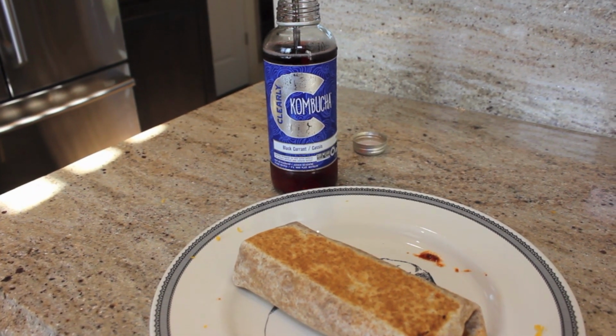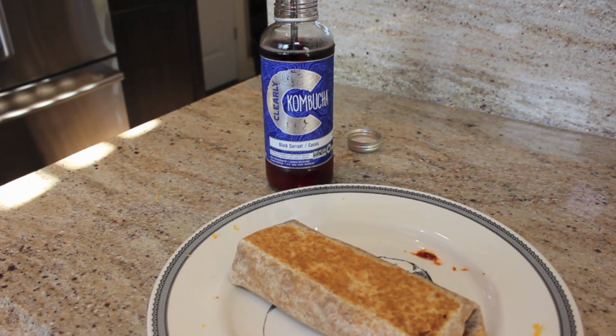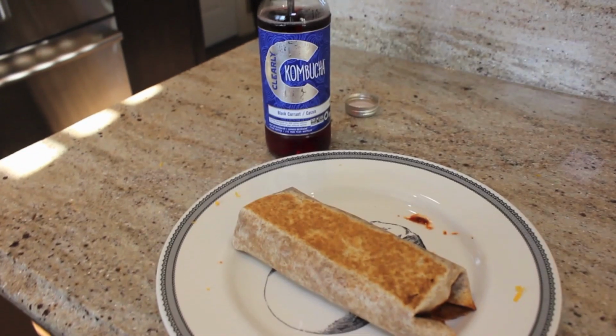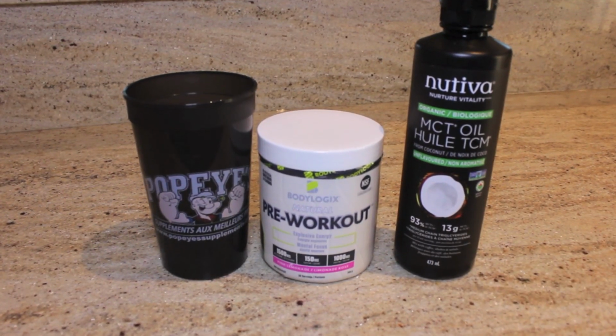You don't want to eat too much of that in one day, because sometimes it can actually have the opposite effect, and it can maybe upset your stomach a little bit or mess with your digestion until you're a little more used to it. So just be careful about that. But anyway, that's my dinner. I'm gonna go sit and have that, and then I'm gonna chill out before I head off to the gym. We're getting down to the end of the day here.